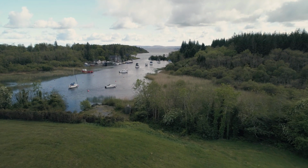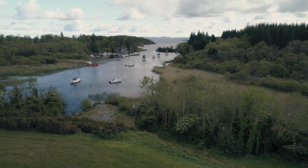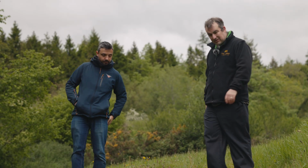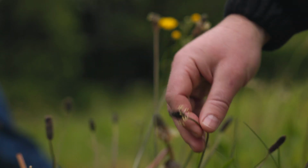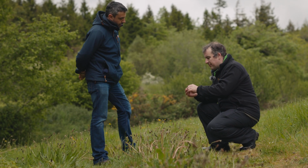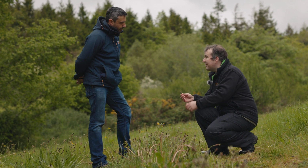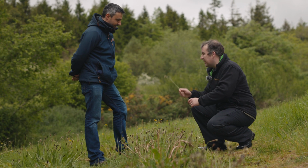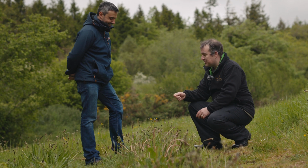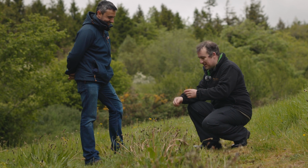Coming down towards the lake now. The next thing I'm going to show you here is the plantain. So that's just coming into season now, really. This makes a lovely snack. So we used to play a game when we were kids called deadheading, where we'd pick the whole thing, myself and my brothers, and you'd have to hit each other and try and knock the head off the other person's thing.